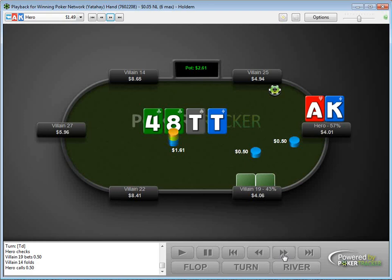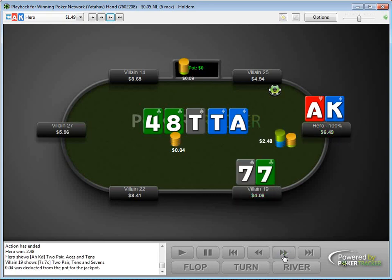With the two overcards, and an ace does come out, so that's a good thing for me. I check into him, hoping for a bet, and I just take it down with my ace. So he was betting with a pair of sevens, and that kind of makes sense there. So I end up taking that pot one street, and it works out well for me with all those guys calling, and getting the ace on the river.